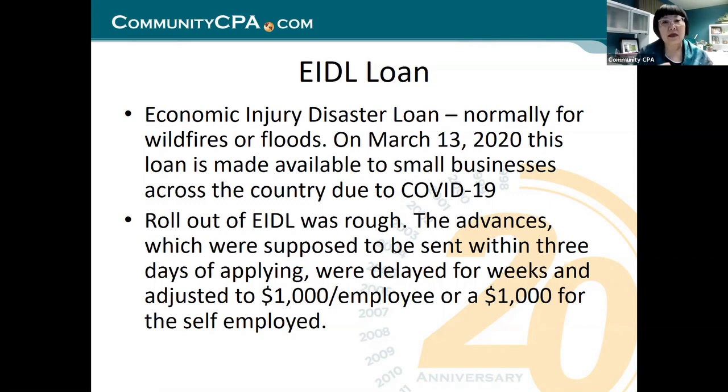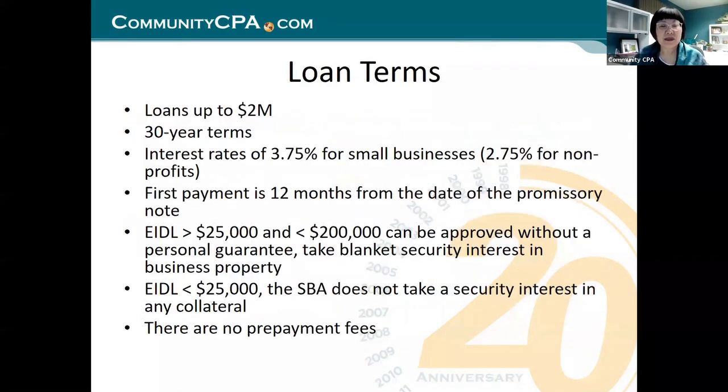However, what about the loan? When we applied for the advance, we also applied for the loan. Say you apply for $2 million, because that's the maximum you can get. These are the standard loan terms for an EIDL loan, not for anything else. And folks, keep in mind, with an EIDL loan, you don't go to the bank. You don't talk to your banker. You talk to the government, the SBA loan division, okay? So the loan terms for the EIDL loan are standard.